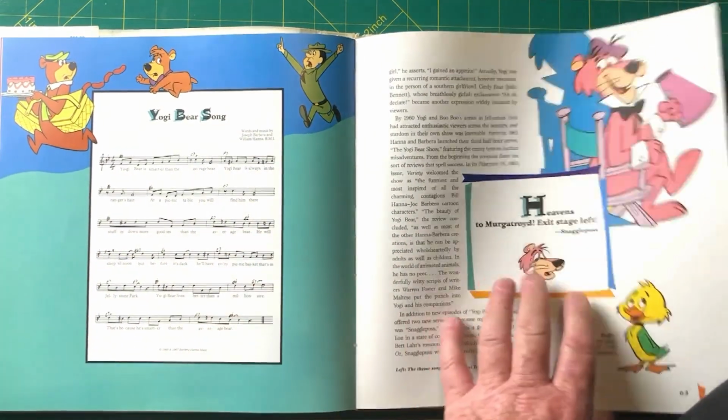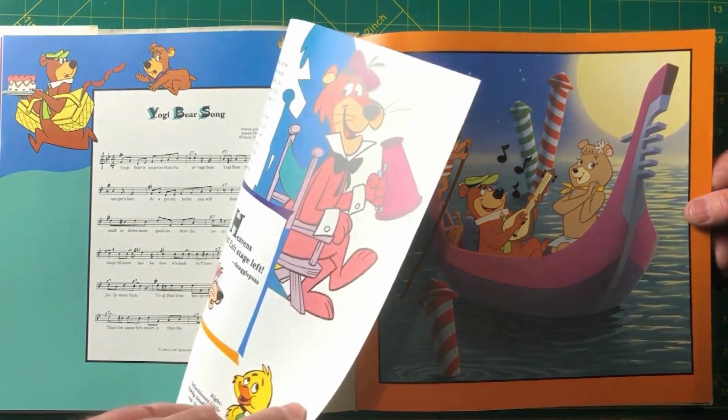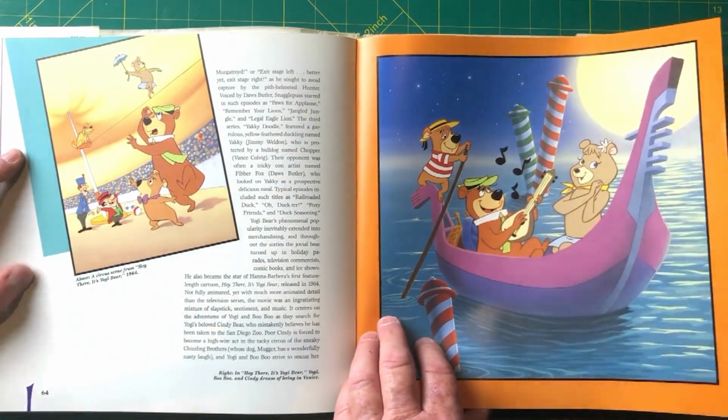And there's the Yogi Bear song. Hey there, Yogi Bear. Yogi Bear's smarter than the average bear. Hey There, Yogi Bear was the movie.